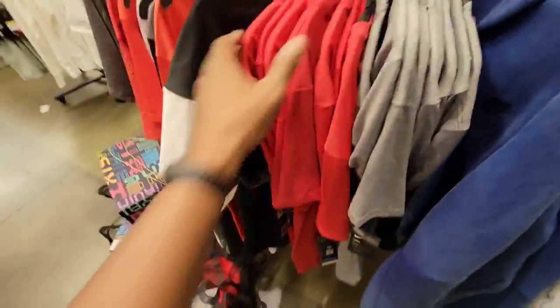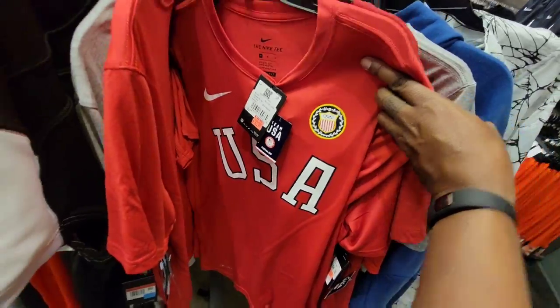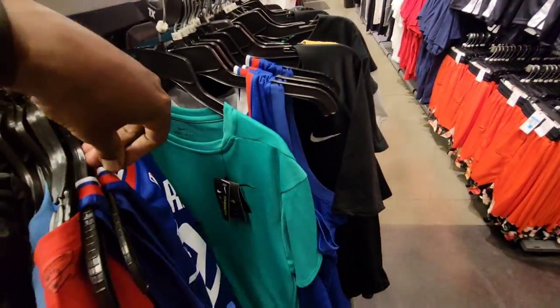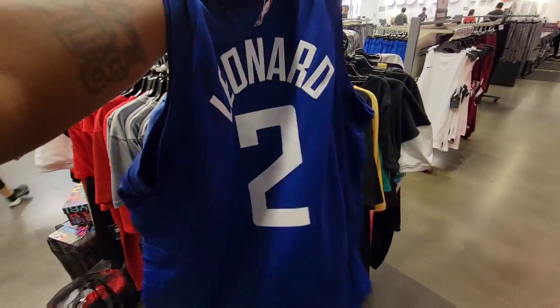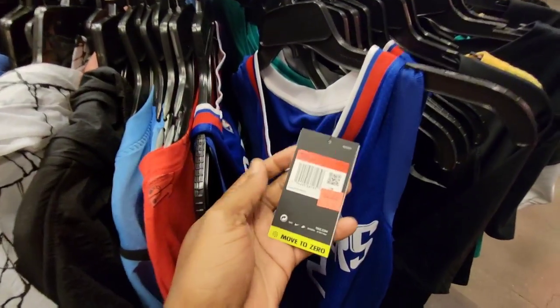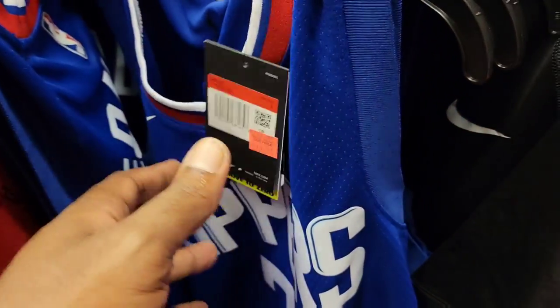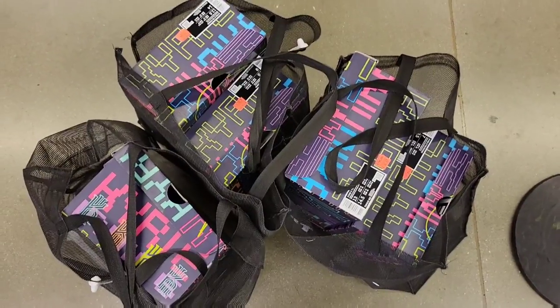Oh, sorry. Nike or USA stuff, $14 for the tee. It's a lot here. I'm actually gonna have to make two trips. I'm about to have to go pay for this before it gets too crazy. Kawhi Leonard jersey, $79 right now. That's a dope price. Fire. Pretty good day so far.